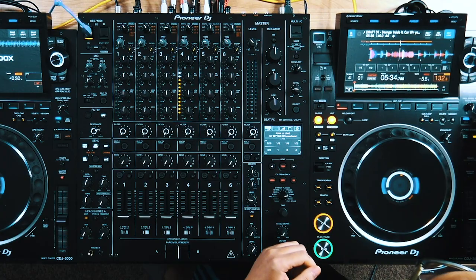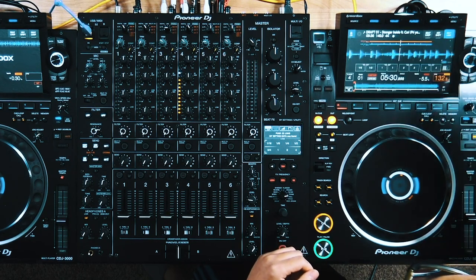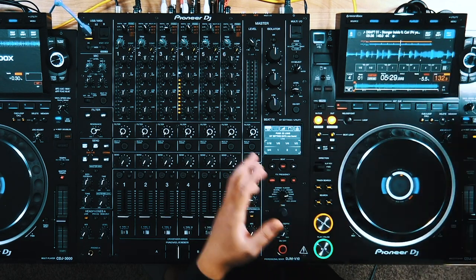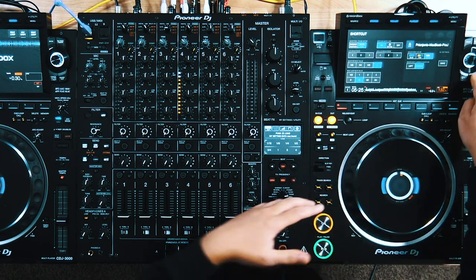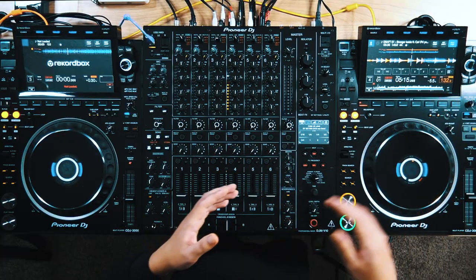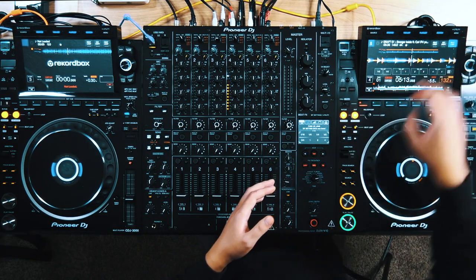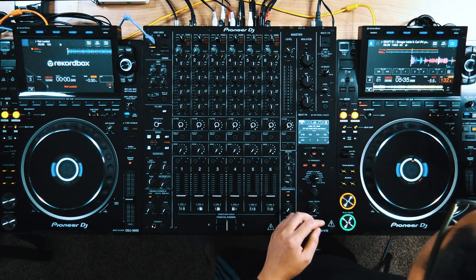Now let's talk about the waveforms. Right now I have it set to RGB. I'm gonna go into my shortcut menu and I could switch it to the blue waveforms, or I can switch it to the 3-band waveforms that was introduced in Rekordbox 6. The 3-band waveforms has a separate waveform that you can see bass, mid, and treble. So there's a total of 3 waveform types that you can use. I generally like to keep it at RGB.